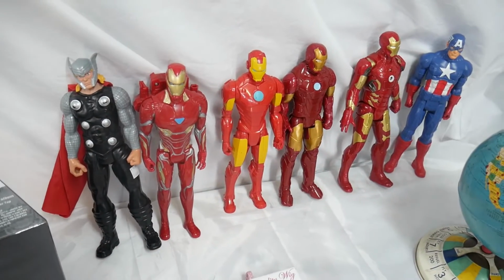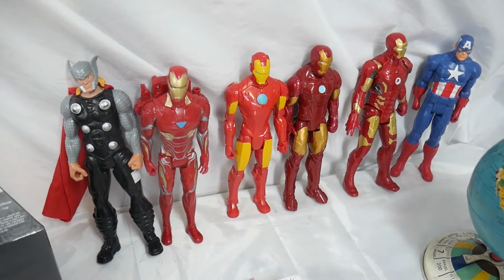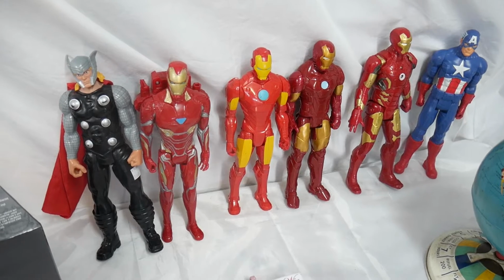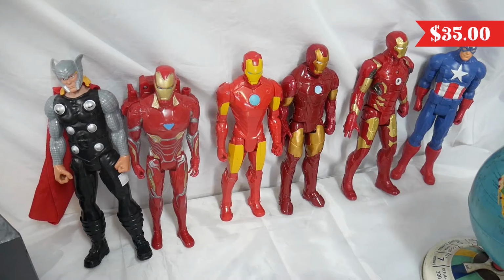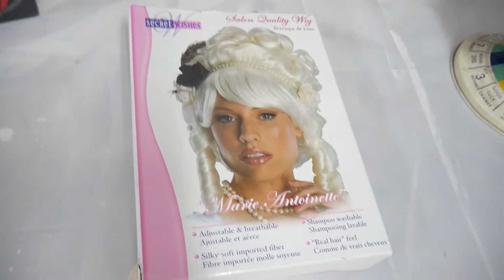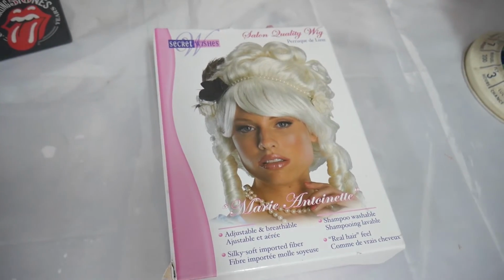The Iron Man and Avengers guys, including Thor, Captain America, these guys, nothing super special here, but the $6 I paid for them should bring around $35, so quite happy with those guys. And even this Marie Antoinette wig, got it for $2, should bring an easy $20, so not too shabby there either.